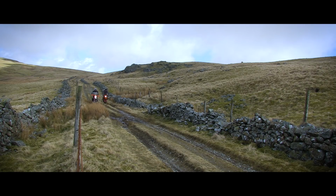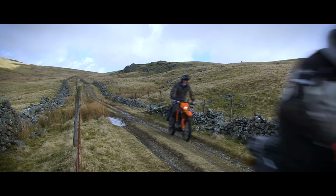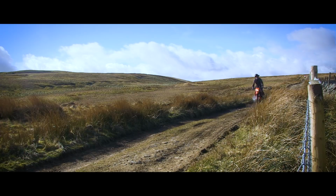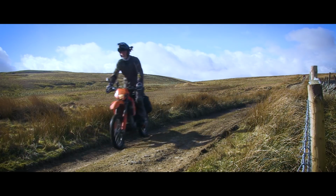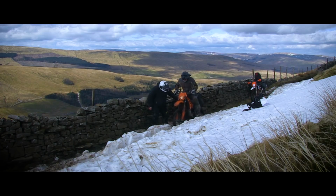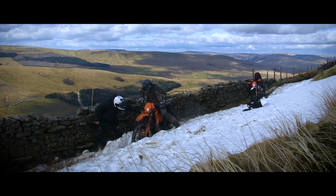There's going to be a whole bunch of naysayers out there, and they'll be saying, oh, the KTM 525 is a race bike. You can't go for adventures on it. You need to change the oil too often. The valves need too much maintenance. Well, to you I say, do not knock it until you try it.